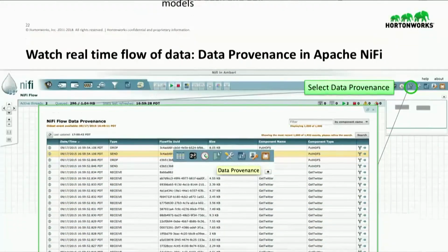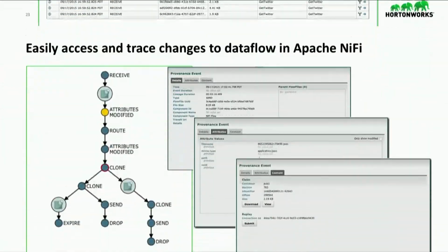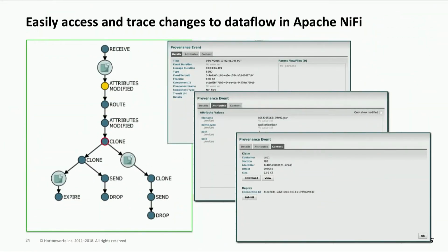And that gives you an extreme level of visibility, where you can click on each and every individual flow and understand the entire set of provenance events. This is built-in. This is fabulous. This is fantastic, where I have the ability to not only say, at that particular point in the flow, this is what happened, this is how the data looked before, and this is what it changed into. Understanding that kind of change is very critical in a real-time streaming context. Once it gets into your data lake, you have control, right?